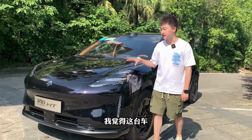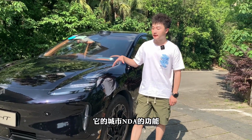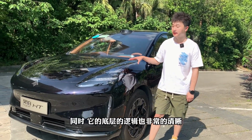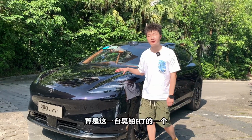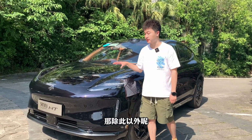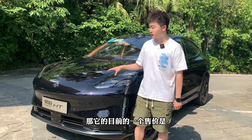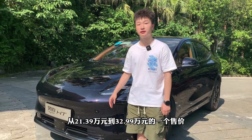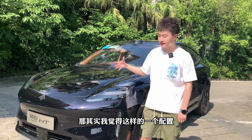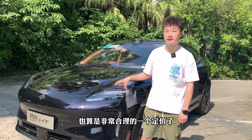So after today's test drive, I think this car is NOA in the city, and is actually quite complete, and its underlying logic is also very clear. So I think its self-driving function is a very bright spot of this Hao Bao HT. In addition, let's talk about the price of this car. Its current price is from 213,900 yuan to 329,900 yuan. I think this configuration and this price are very reasonable. What do you think?